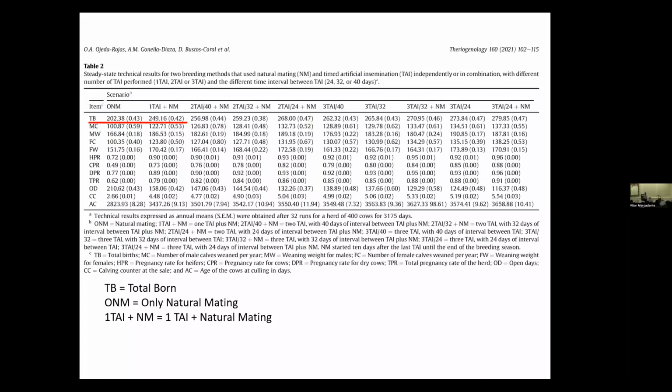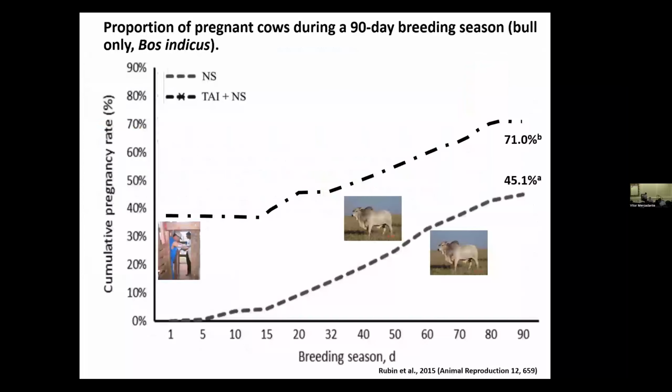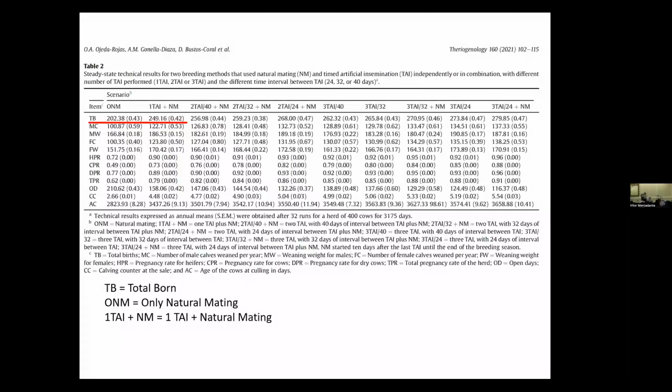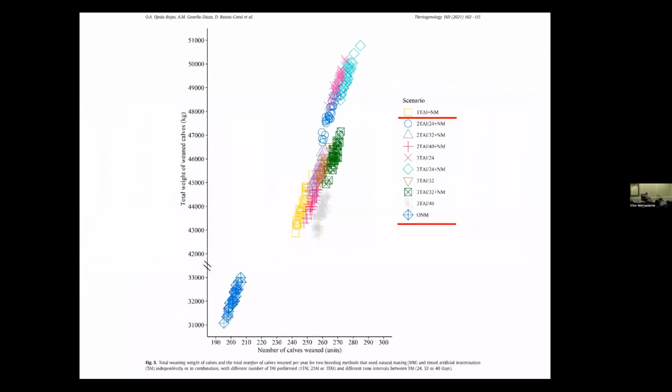Now, if you do one-time AI plus natural mounts, it goes to 250 calves. Can you see that? That's the base. And this is a Bos indicus operation. On those conditions, this is what you could get. And the point here is that you see that's 25% more calves just because you did one-time AI on that same length of breeding season. Very good. It's a simulation, and that simulation was run 32 times for each condition. These are all the conditions here. I'm just going to show you two conditions.